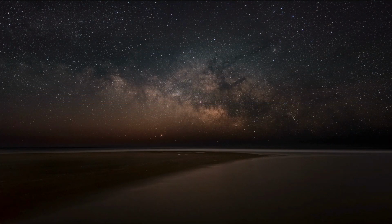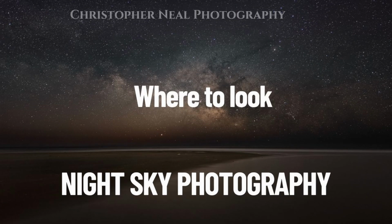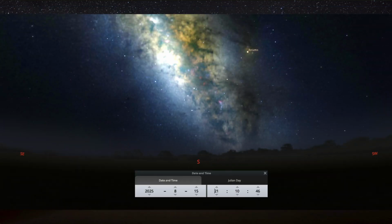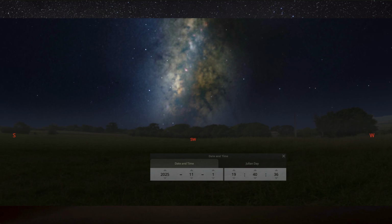Now you know when to look for the Milky Way. Let's talk about where to look in the sky. For the first few months, the Milky Way will begin to appear in the southeast. It's about 120 to 125 degrees on a compass, right in the middle between east and south. The longer it's visible, the more it drifts to the south. A few degrees at first, and then by August, it's basically going to be due south. Finally, as it slowly fades and sinks below the horizon, it ends up somewhere in the southwest.